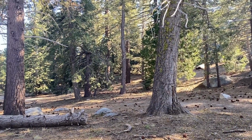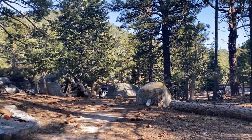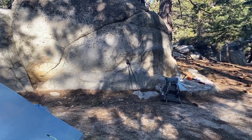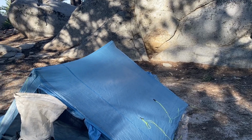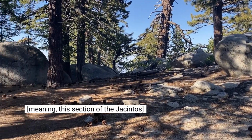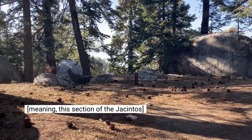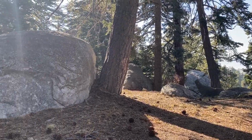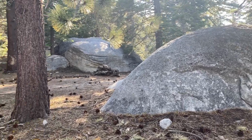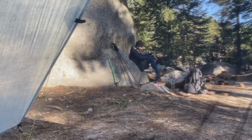All right, we are here at Fuller Ridge Campground, or I think that's what it's called. I don't know. It's a campground right before Fuller Ridge. And there's a road, of course, Black Mountain Road, that a lot of people took in the early season to go around the Jacintos and everything. So there are some car campers here. Anyway, we're all set up, doing our stretches per usual, and we're going to be rising early tomorrow to do the ridge.